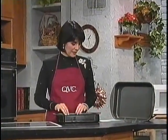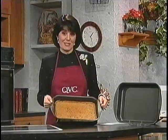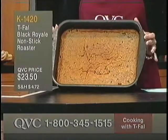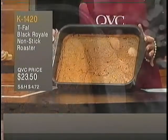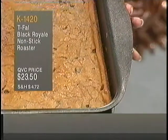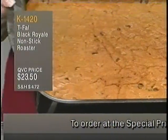We're going to talk about a Black Royale non-stick roaster, and I'm just not one for making roasts and stuff. So I just decided to make something that I really like, being the selfish person that I am. This way I get to enjoy chocolate chip cookies with everybody else. This is K1420, and it's the Black Royale non-stick roaster. It's priced at $23.50. It measures 12.5 by 9.5 by 2 inches.